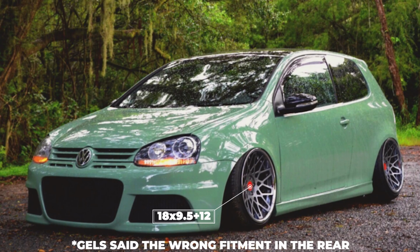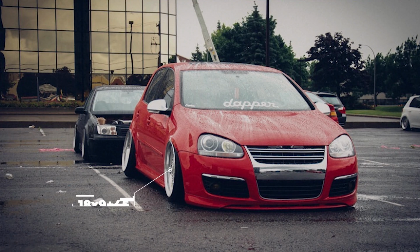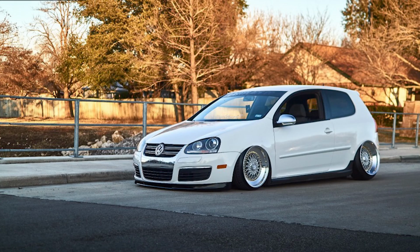Just note a lot of those cars have some custom fabrication to get these wheels to fit as well, whether it be metal fab or removing liners or anything like that. So if you're looking to run a staggered setup, here are some examples of that. 18 by 9.5 plus 12 in the front with an 18 by 10 plus 8 in the rear. 18 by 9 plus 45 in the front and an 18 by 10.5 plus 27 in the rear, and an 18 by 9 plus 27 in the front with an 18 by 10.5 plus 27 in the rear.